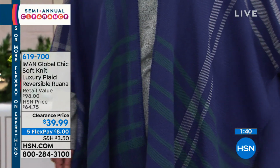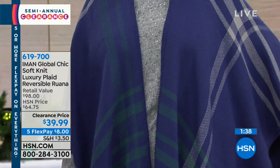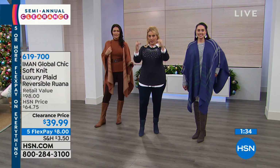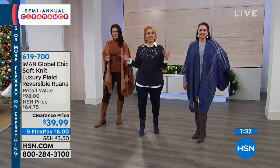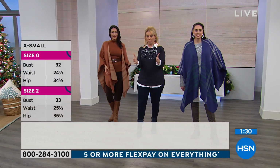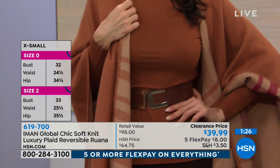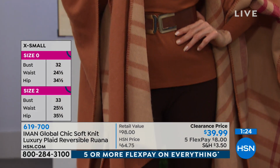And the item number is 619700, and this is a clearance item. When I have clearance items, I will point them out to you because not everything we're gonna be presenting is under the clearance banner. That's important because when you hit $75 in your purchase, the shipping and handling goes to 0.